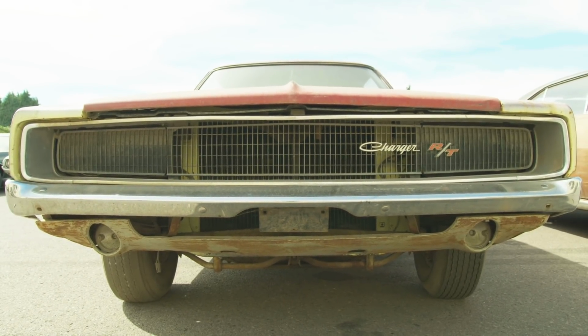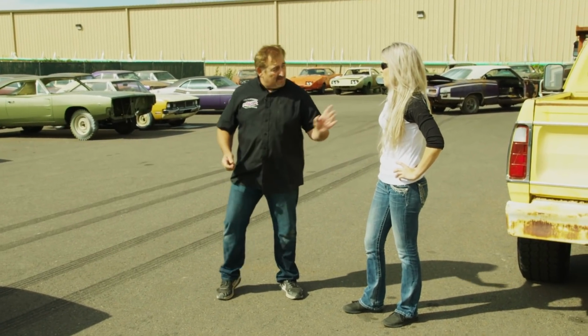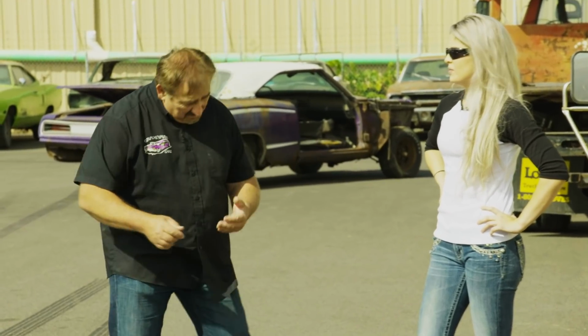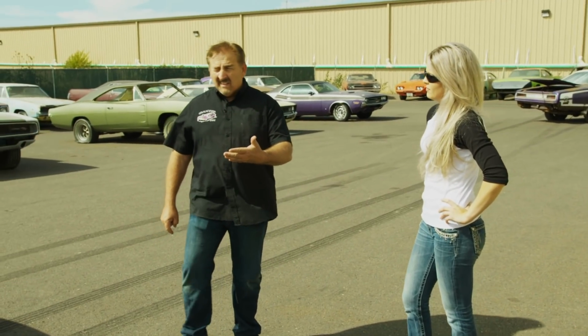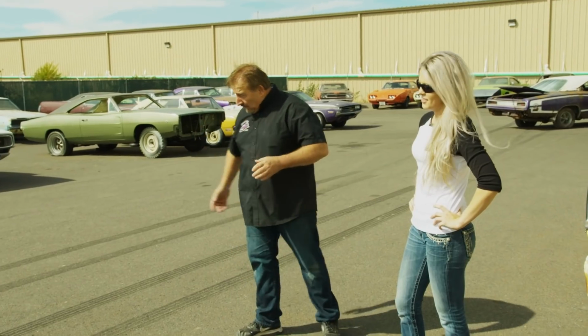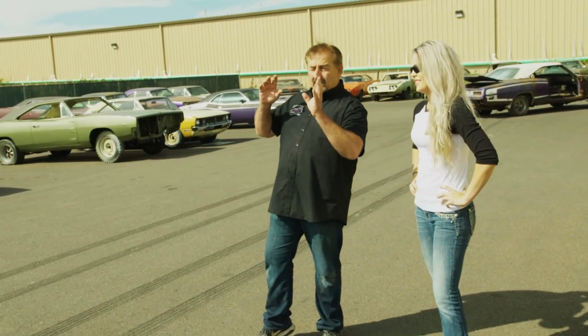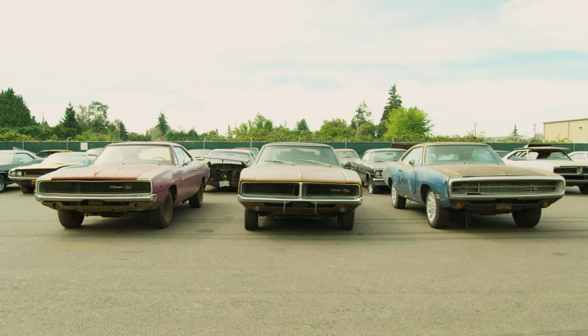Class is in session. Professor Mark Warman teaching the class. Alyssa, students, just bear with me and do roll call. Warman. Alyssa. Here. Okay. What we're going to do today, class, is talk about the second generation of Dodge Charger, the most popular generation of the Chargers, which are what years? 68 through 70. Very good.